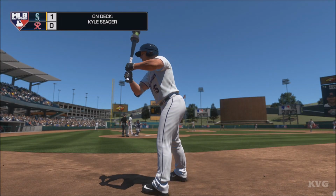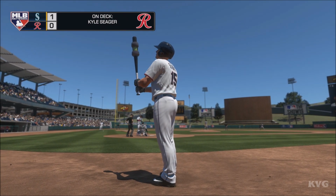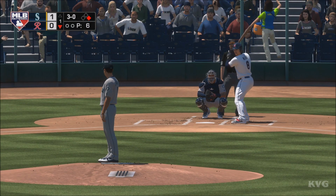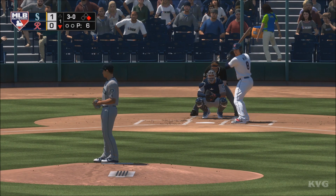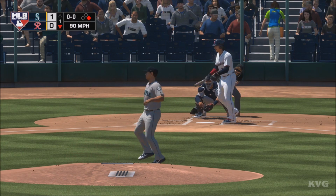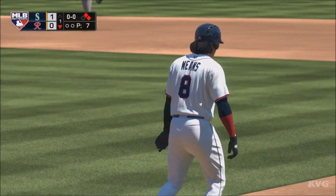Outside, 3-0 now. There's Kyle Seager in the on-deck circle. We'll see him next. Now the 3-0 offering. And that misses for ball 4. And it's 1st and 2nd now with nobody out.